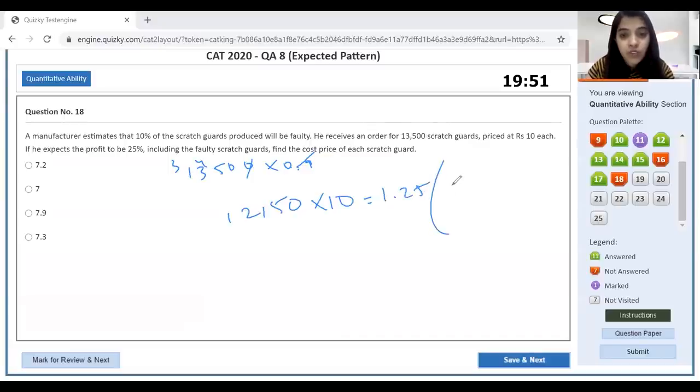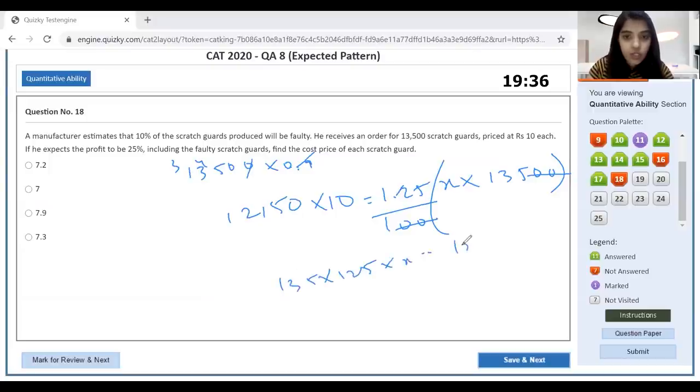Cost price is what we are trying to find. Assume it's X into 13,500. Very basic formula. 125 by 100. Let's just go with it. Right. So 135 into 125 into X is equal to 12150 into 10, right? Divided by 25, 5 is 125, 25, 4 is 100, right? 8 is 200, 6, 5, 2 is 10. X is equal to 486 into 2 by 135.